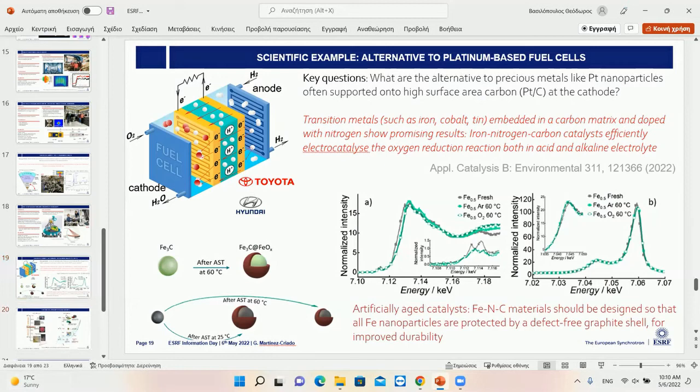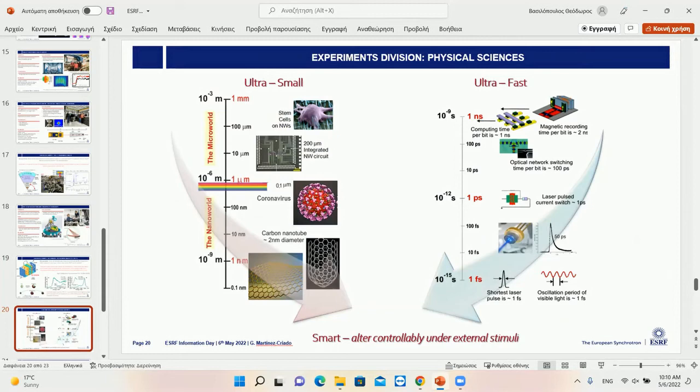Let's say to conclude, we can say that the ESRF's spectrum of research activities matches quite well with the trend in material science towards ultra small and ultra fast approaches. I mean, in temporal and in spatial resolution, we are going towards smart materials. We are helping material scientists to design better materials with very customized and intelligent properties, you know, reacting better to external stimuli, to the needs that we have.